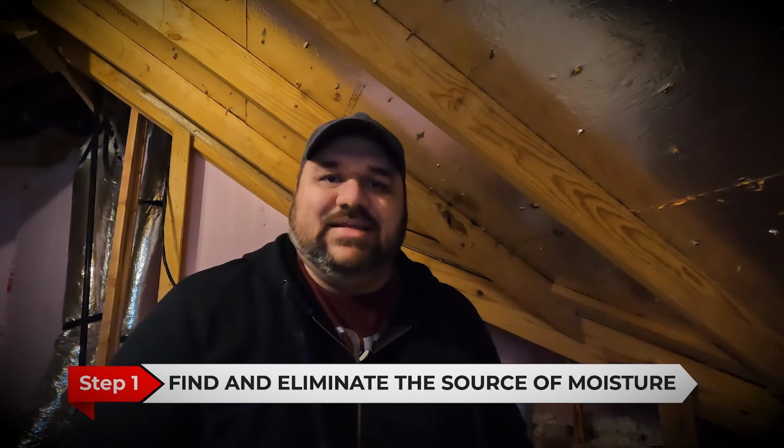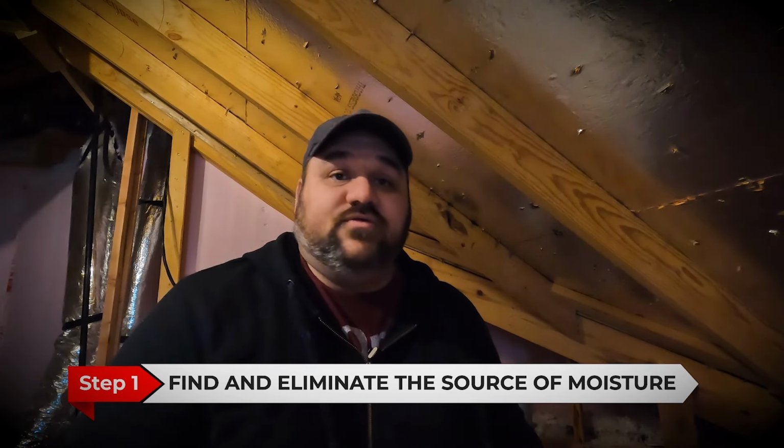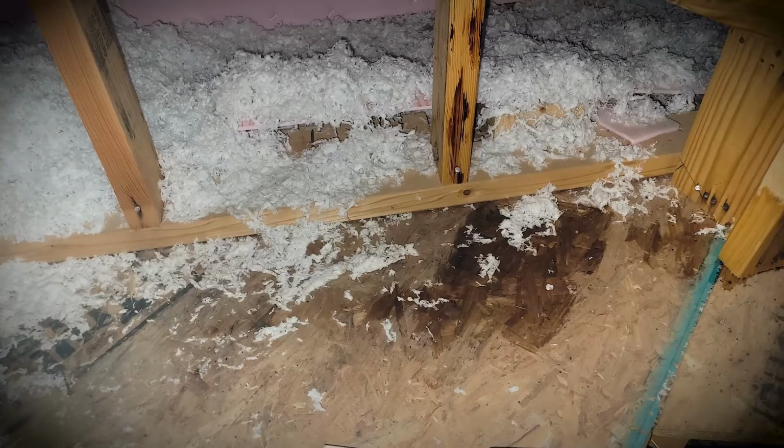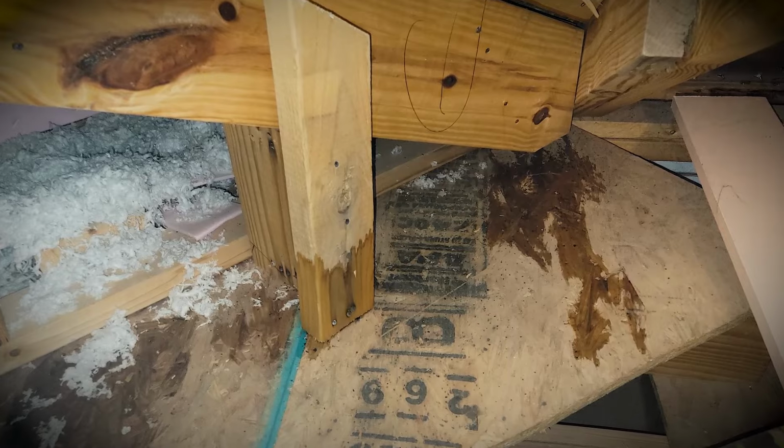So the first step in remediating any kind of mold in your home is to identify the source of the moisture and fix it. If you don't stop the moisture from wherever it's coming from, it's only going to get worse. I'm actually here in my attic because I recently found a leak. I was moving around some things up here in storage, and I found that I had a leak coming from the roof. Now, my house isn't that old and it's still under warranty. And so I was able to call the builder, have them come out and take a look. It turns out that there was some flashing that had separated from a brick wall. And so they repaired that, and that stopped the source of the leak.